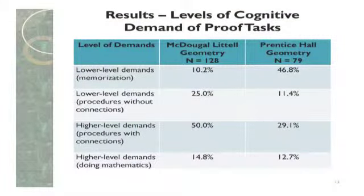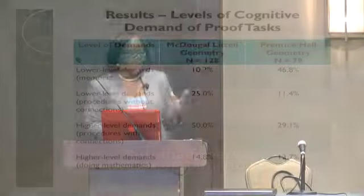Additionally, you realize that most of the proofs students in the Prentice Hall were being introduced to are just more fill-in-the-blank and very low-level proofs. However, in the McDougal Littell, they provided more opportunities for students to construct complete proof arguments. So this result is interesting because it suggests that depending on the textbook the student is using, their experience with proving can vary. And so as teachers, we may not be able to make a decision on which textbook our school adopts, but we can make a decision about how we're going to implement our practices.